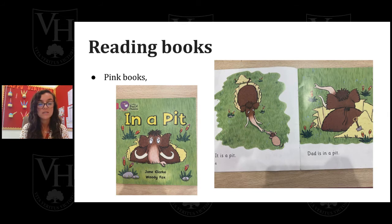And then once they've completed all the lilac books and we feel that they are ready to move on, they go on to a pink book. And in a pink book, it has more captions and more short sentences for your child to decode and use their phonic knowledge to read. So as you can see, these are simple sentences like, it is a pit. So they'd have to segment and blend each word. But then they are encouraged to reread the sentence back from the beginning without segmenting or blending. So going, it is a pit, to improve their fluency.